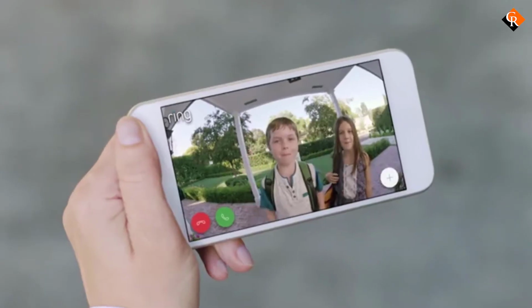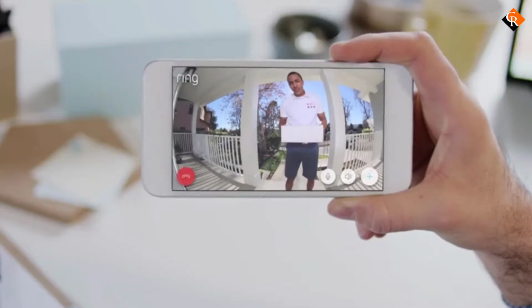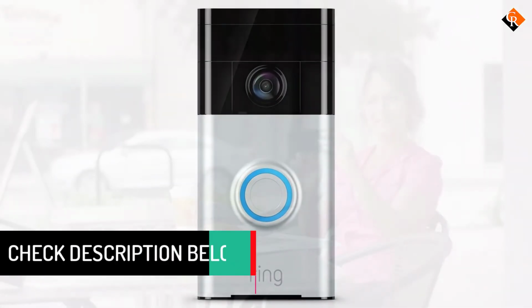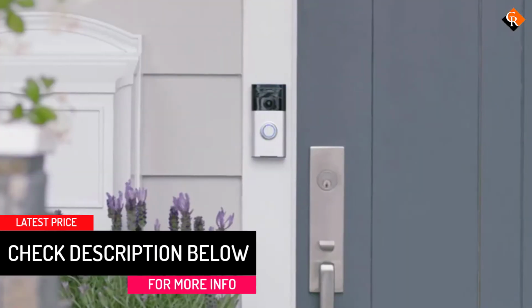Moving on, at number 4 we have the Ring Wi-Fi enabled video doorbell. Its main task is to reduce misconduct in the areas. This wireless doorbell from Ring is equipped with the latest innovation to protect your family and your home from criminals, intruders and unwanted visitors. With wireless availability, you can answer the entrance from any location.